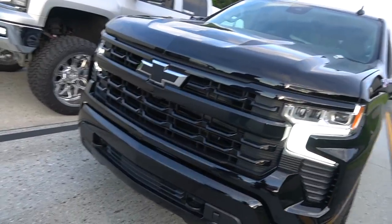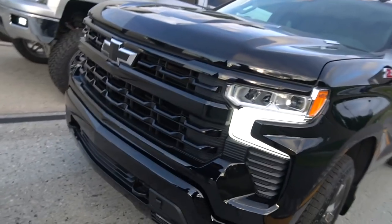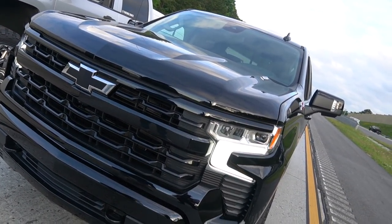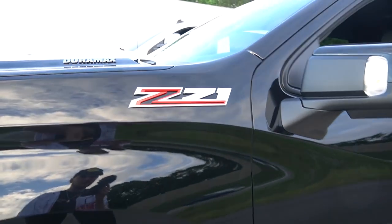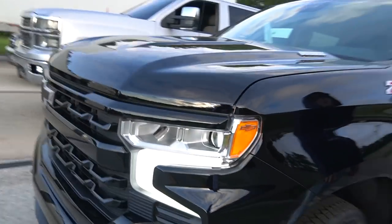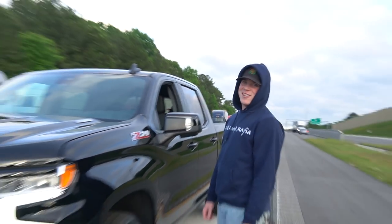All gloss black. We got the black bow tie, got the black tow hooks. I love watching this go down the road. I love the headlights. Bro, I love the headlights. It drives insane. It's smooth. Got the 20s on it. Got the Z71 badges. So for the most part, the outside of the truck is the same as the 19 to 21s anyway. But I'm impressed. Does have the Duramax. I'm impressed. Hey, the Duramax will get up and go. Oh yeah, it will. It'll get up and go.